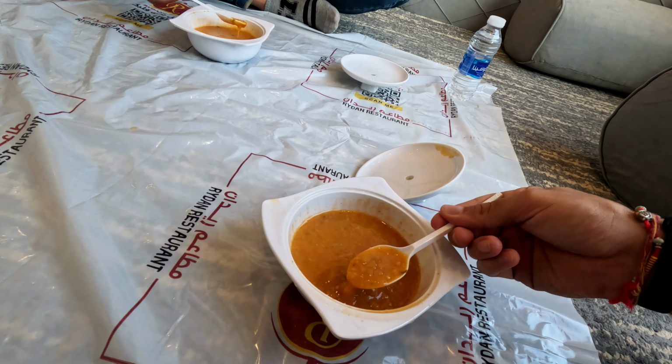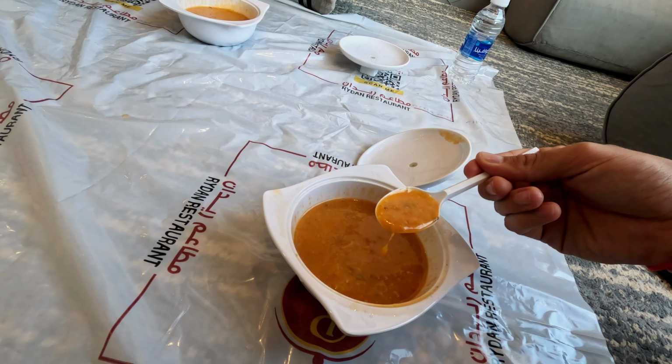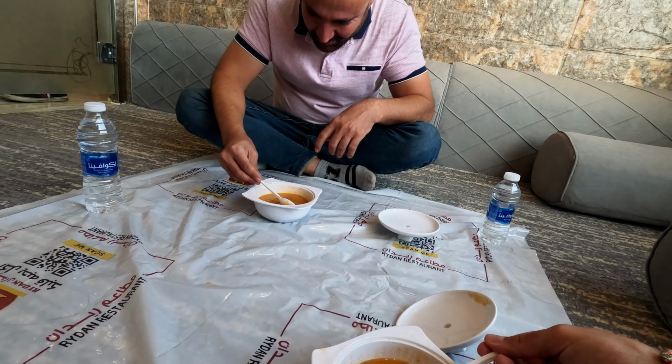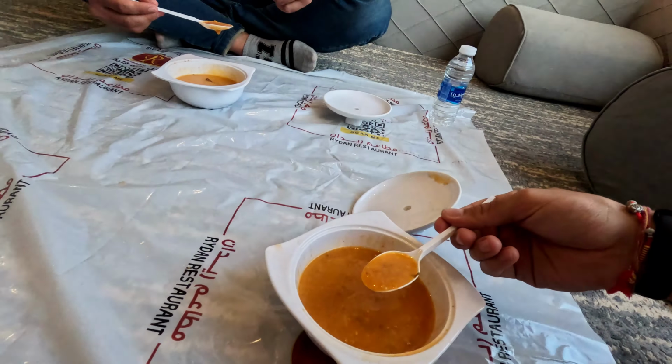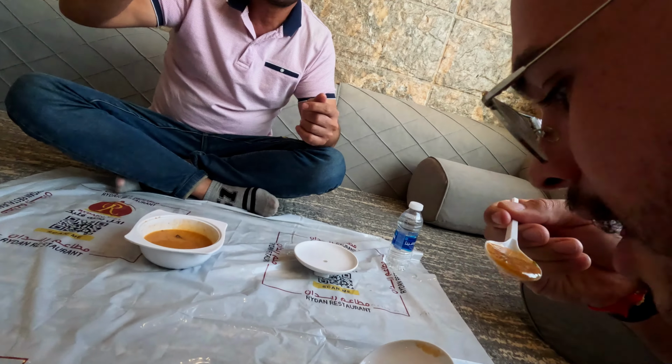Let's try. It's like with cheese. It's like just some. What's cheese? Kind of this. Kind of dish. This is, yeah, but this is burgul. Burgul? Cheese is what you eat in Ramadan in Tunisia. All the families, they do that.